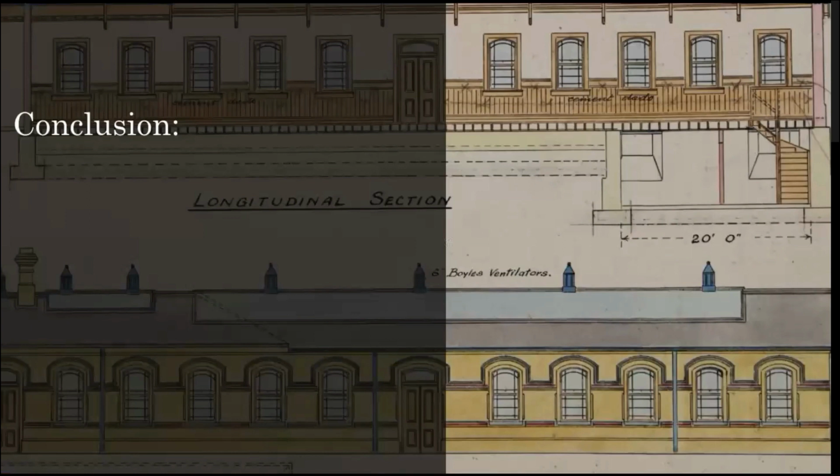So I will draw my presentation to a conclusion. So as you can see, even with just one county, I've just noticed you can see Boyle's ventilators there on the drawing behind. There you go. Just one county, we have a very small selection of railway stations out of 142 railway stations. And you can see already how we've demonstrated the key corporate branding that was created by Mills for the Great Northern Railway.